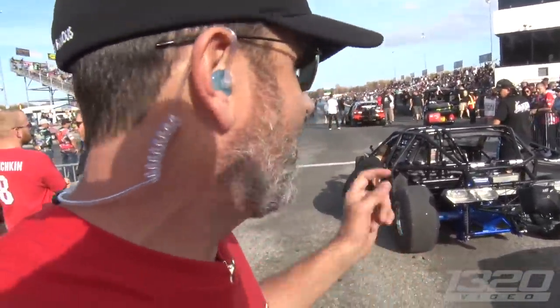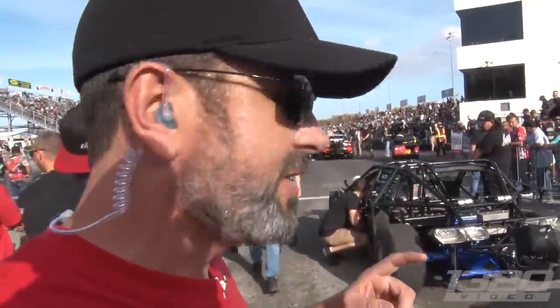The blow-off valve had a bad spring in it, so they got that fixed. Let's see if we can see a mid-7 out of this car. They're hoping to run a 6 by the end of the weekend.